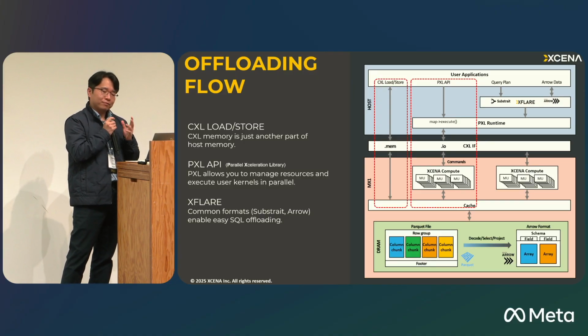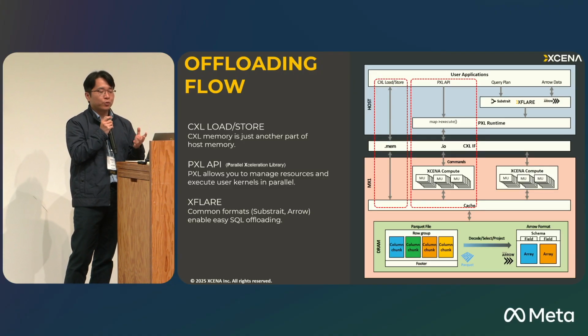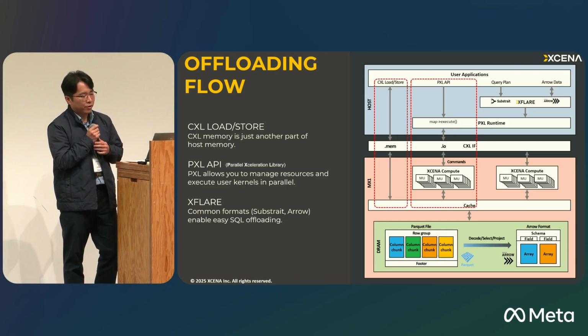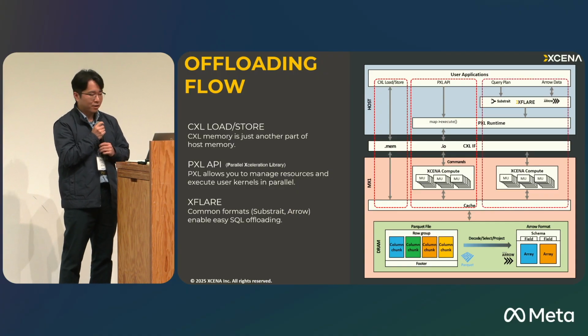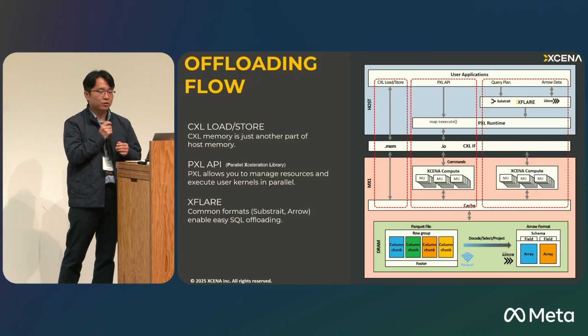That said, parallel programming is still not easy. How many people feel happy writing CUDA code directly? It's quite hard. Most developers prefer using higher-level frameworks like PyTorch. So that's why we are building a third layer, XFLARE, designed to process OLAP queries based on open formats such as Substrait and Apache Arrow.